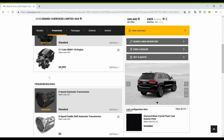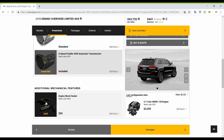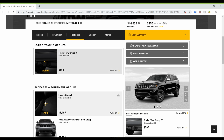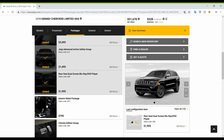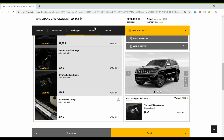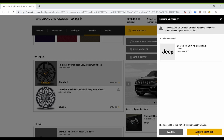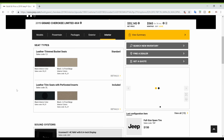The Limited is the first model where the price really jumps up, with 16 grand of options up to almost $57,000, and this includes the 5.7 liter V8 Hemi. So from here on out, whenever it's available, we are adding in that Hemi, which automatically adds between $3,000 to $4,000 to the price. So on this Limited, you can add pretty much anything you want, like some sick different wheels, leather packages, rear seat, dual Blu-ray screens, and more.